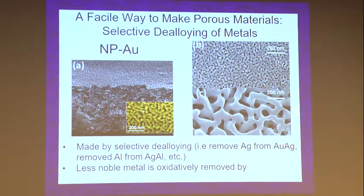They're homogeneously mixed in the alloy, but as the silver gets pulled out, the gold aggregates together and makes these very homogeneous nanoporous networks. And this fine network and this coarse network were made from the exact same gold-silver alloy, where the difference is how fast you pull the silver out. If you pull it out fast, you get a fine network.